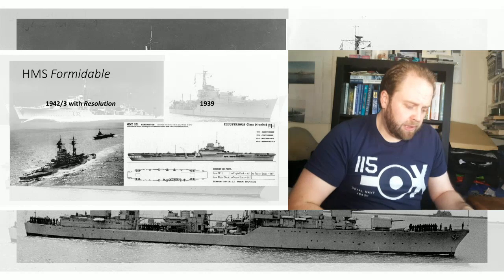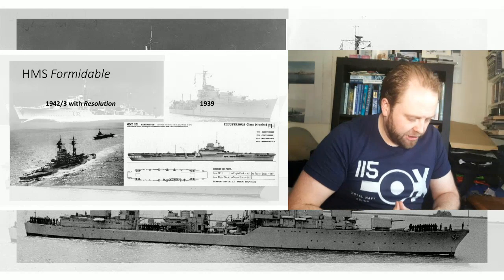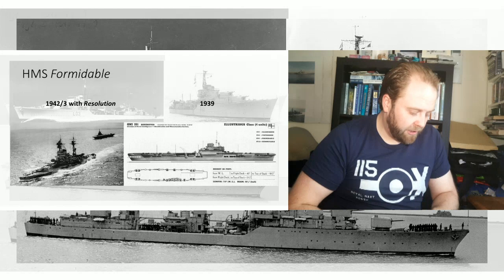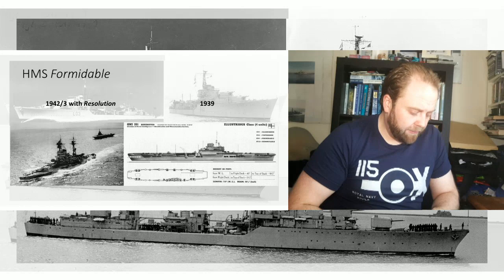She gets basically beaten up off Crete, and she ends up having to go. She has temporary repairs in Alexandria. There's a pattern here going on. Then pops down via Durban again, I think, for a bit more attention, and then manages to go to Norfolk Naval Shipyard in the United States and has full repairs there.